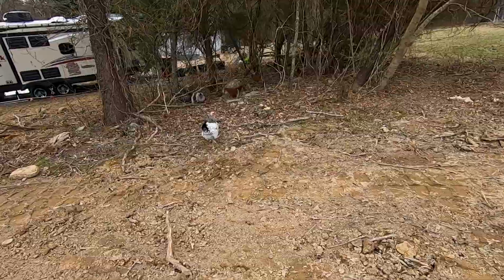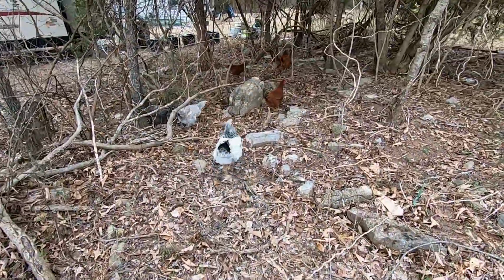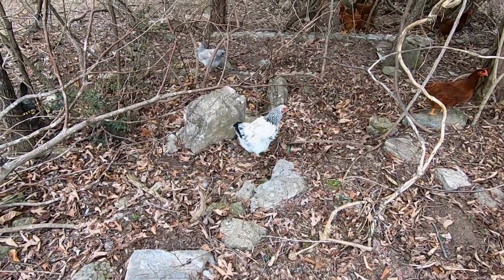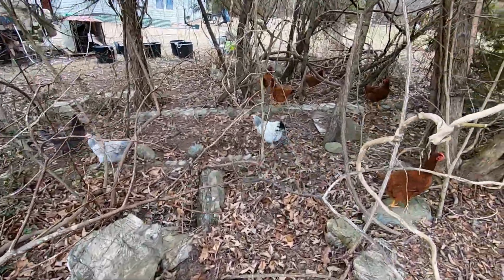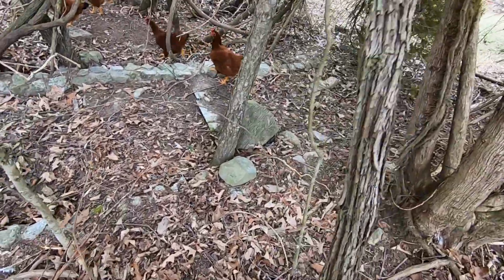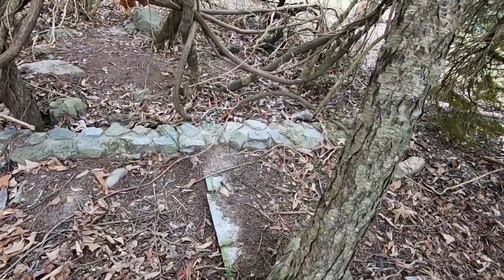Yeah, there's some pretty cool things in here, so let's see if we can find some of these. It looks like a bench to me. Yeah, it's probably filled in quite a bit. What's the easier way to go? Let's go this way. Ow, ow. Okay, I'm just kidding. There's so much multiflora rose in here.